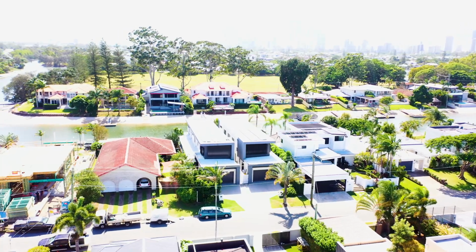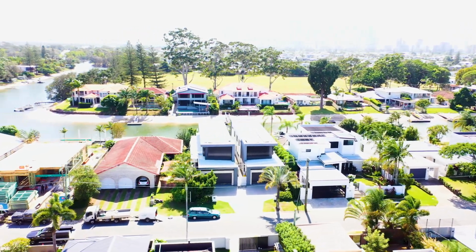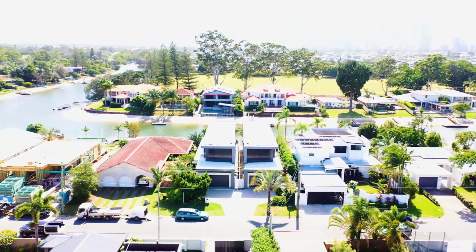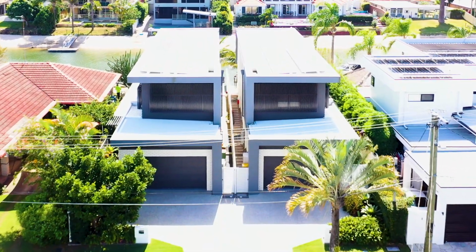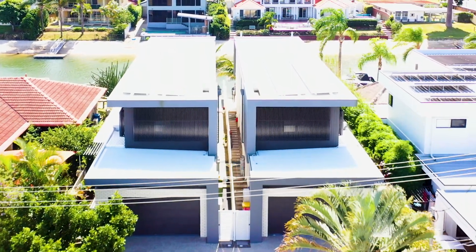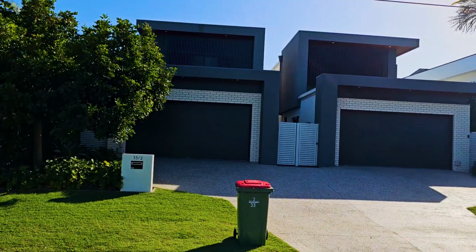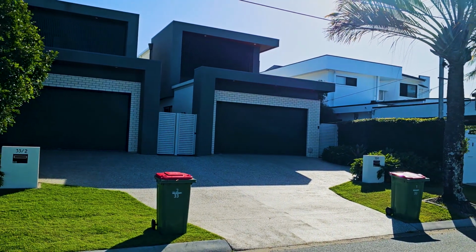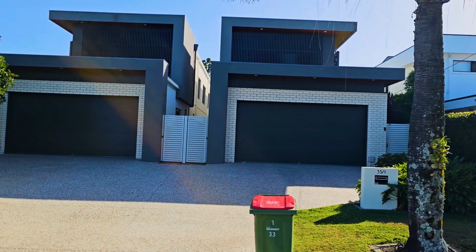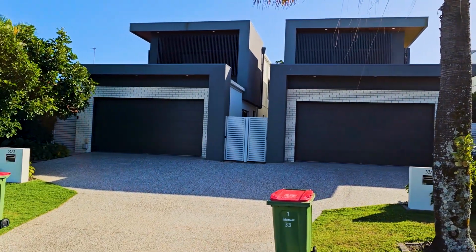We're now looking at it from the street. As you can see, it looks really, really good. A lot of street presence for the two-storey build. You can also see from this angle, it's only got the one crossover, the one driveway entrance onto the street for the two double garages. Parking is always a big issue here, which is why it's got two double garages, but what a great project.